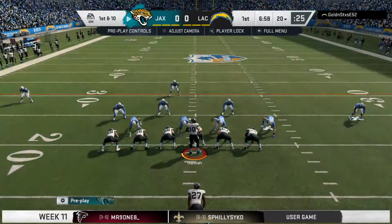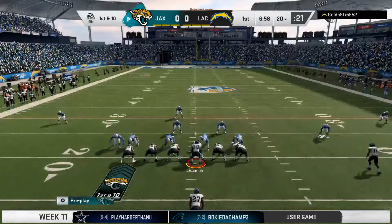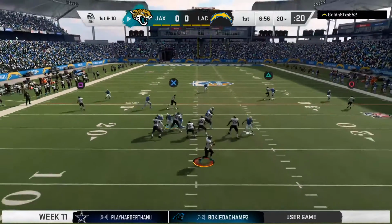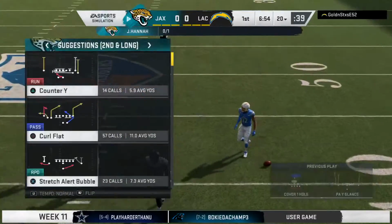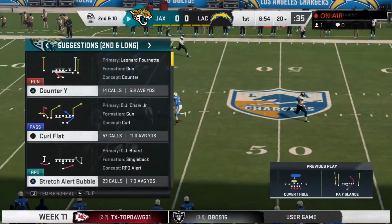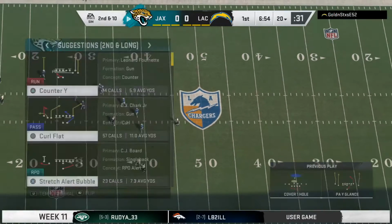Ready to break. 52, right 52. Run. Watch the twist. Clear. Let go. Off the play fake. Hannah, and his throw here is incomplete. Great coverage there all around. Really didn't have many options to throw the football. Very little chance that one was going to be completed. Every receiver was locked up.